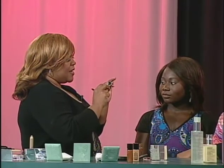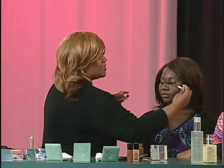This is true. So what you want to do, if you were using it from your brush, you would pull your brush out of your tube, bend your wand a little bit, and it makes it a little bit more flexible to apply your mascara if you were applying mascara from your brush. Okay. But since I'm using a disposable mascara wand, I pull it out.